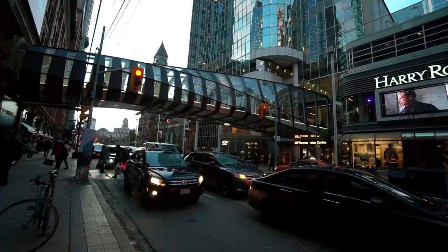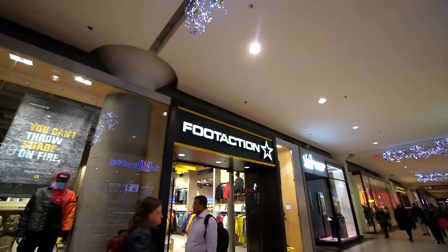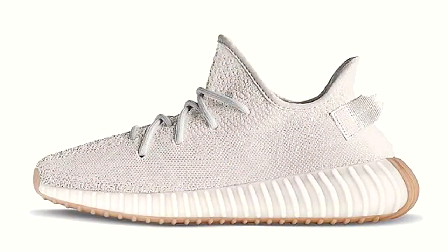We have the Toronto Eaton Centre with the Foot Lockers and the Foot Action. And today we're going to Foot Lockers around the downtown core because the Yeezy raffle for the Sesames is happening today, and it happened yesterday as well. So I feel like I don't really have to enter this raffle considering how many Zebras were released last week. So this shouldn't be that hard, but just in case, I got to secure my pair so I can get them for the review for you guys. So we're going to do that.